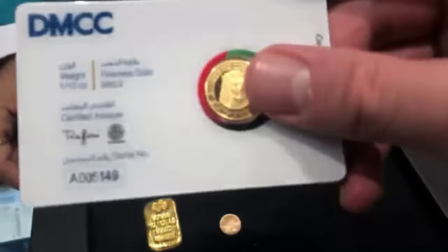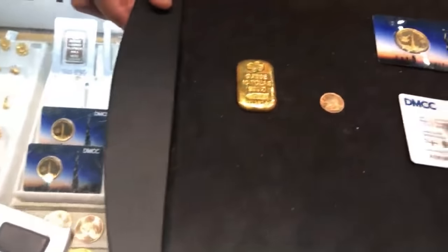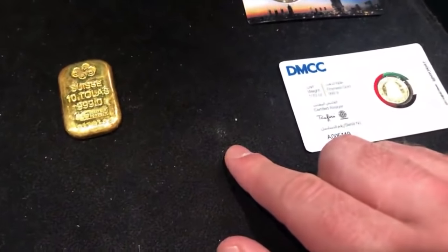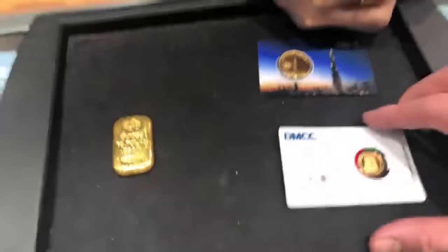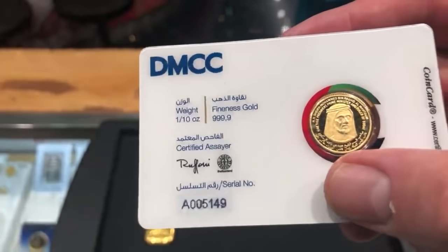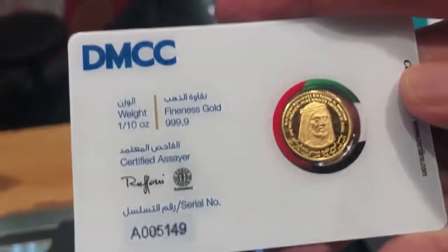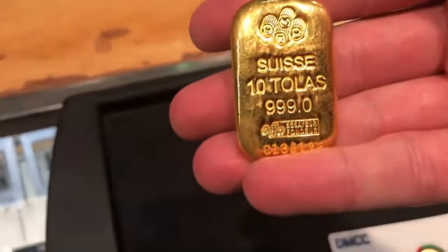What do you guys think? Should I get this little 10th ounce? What do you guys think? It's about $156. That's a lot of premium. And then how much is this? The Krugerrand, 155. Yeah. So it's only 56 cents cheaper than this. So if I'm gonna get something, guys, it will be this. You guys think I should get this? I'm thinking I might get this little piece of gold. It's more, but I think the premium resale on it would be more anyways. Or should I get the 10 tolas? That thing is amazing.